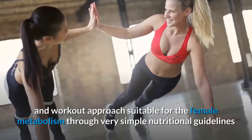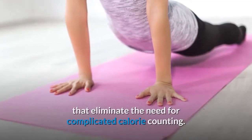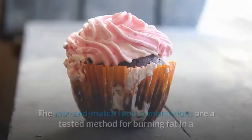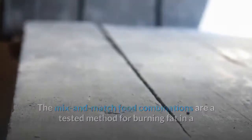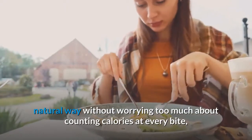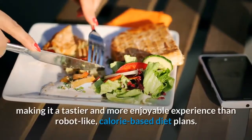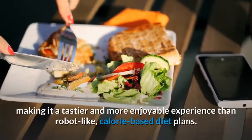Quick navigation. This program was designed by a woman for women with a dietary and workout approach suitable for the female metabolism through very simple nutritional guidelines that eliminate the need for complicated calorie counting. The mix and match food combinations are a tested method for burning fat in a natural way without worrying too much about counting calories at every bite, making it a tastier and more enjoyable experience than robot-like, calorie-based diet plans.